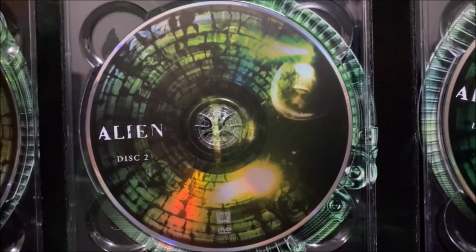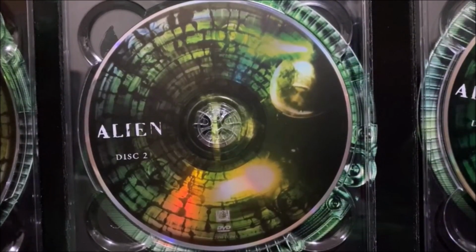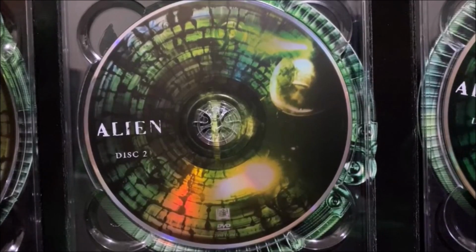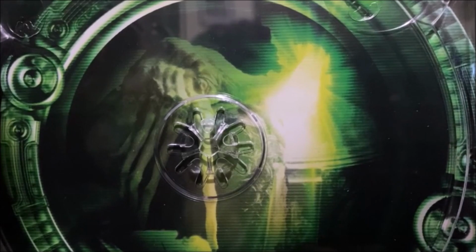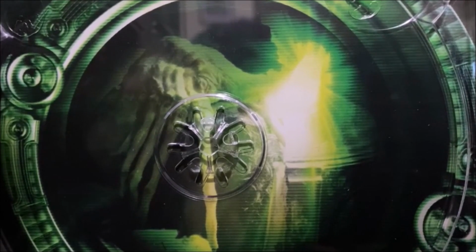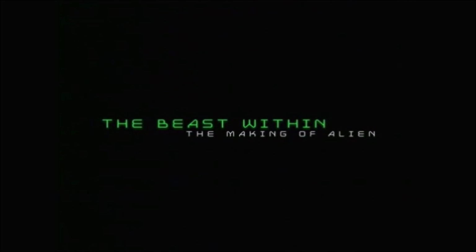Disc 2 in this set is devoted to the special features for Alien. On the disc itself is Kane, helmeted, and exploring the depths of the derelict, and beneath in the tray image is the unfortunate aftermath, with the facehugger securely attached to its victim. The main attraction on this disc is The Beast Within, The Making of Alien.